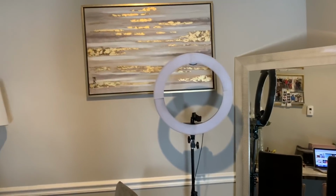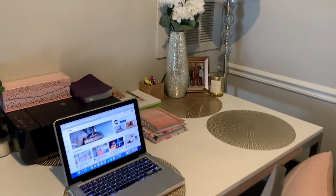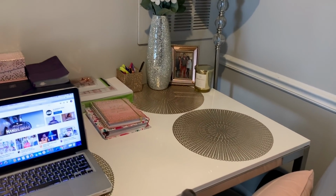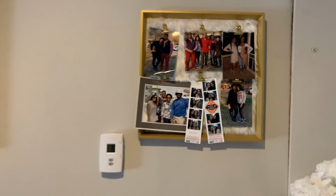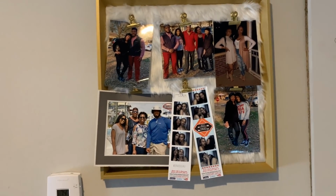And then my ring light. And then I have this photo up over here. And then this is my little desk area where I work. So my printer, my laptop, anything like that. So that's where I do my work and everything. And I have my little picture with family and friends up here. I'm very family oriented if you did not know.